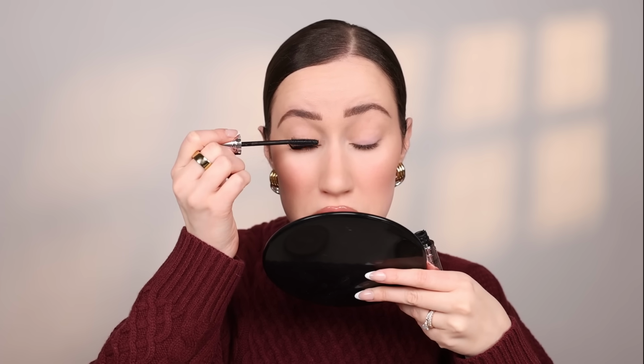51, 52, 53, 54, 55, 56, 57, 58, 59, 60, 61, 62, 63, 64, 65, 66, 67, 68, 69, 70. I'm not sure about this clump resistant. I mean, it's clump resistant, but we gotta keep going. 71, 72, 73, 74, 75, 76, 77, 78, 79, 80.